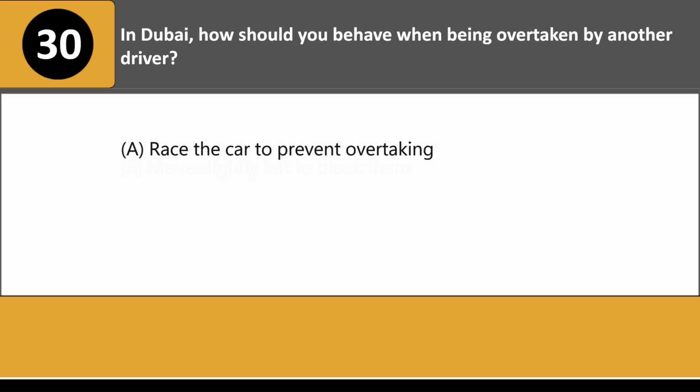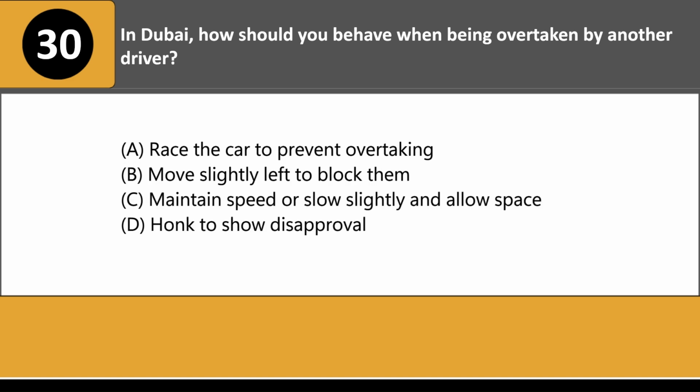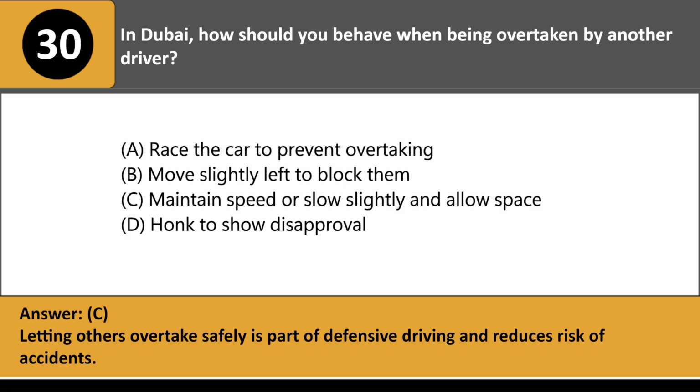In Dubai, how should you behave when being overtaken by another driver? A. Raise the car to prevent overtaking. B. Move slightly left to block them. C. Maintain speed or slow slightly and allow space. D. Honk to show disapproval. Answer: C. Letting others overtake safely is part of defensive driving and reduces risk of accidents.